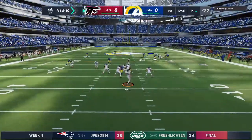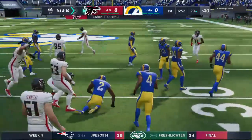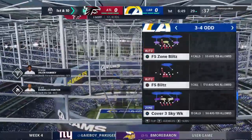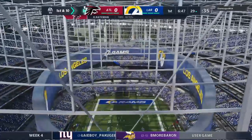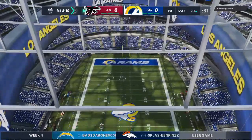Now it's gone. Going right side here, and that's complete. And he almost gets this to the 30, taken down about a yard shy. It'll be a gain of 10 to start the drive out, and by a few inches, that'll be a 1st down.